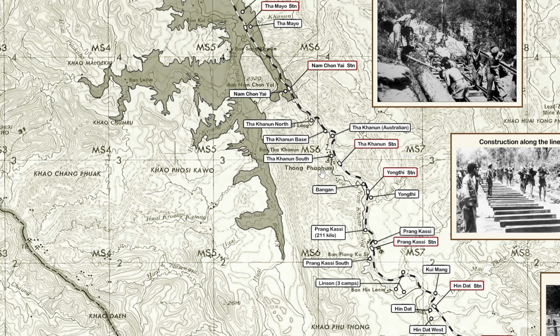Takanun was an important point along the railway, both for the POWs and the Japanese. Many of the POWs were familiar with Takanun. Several thousand of them worked in the camps in this area, but a great many more passed through Takanun on their way farther up the line towards Burma. You can find mention of Takanun in many of the POWs' diaries and memoirs.